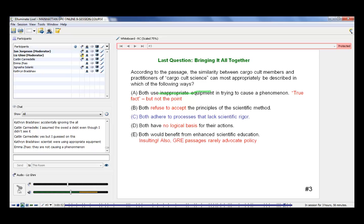All right? If I look at B, the problem with B, refuse to accept the principles of the scientific method. No, the scientists don't argue against the scientific method. And this is very, very strong, refuse to accept. I don't think you could say that about the scientists. D also is very extreme, no logical basis, and it's pejorative, right? Do I want to say that about the cargo cult members on Vanuatu, that there's no logical basis for their actions? That's very, very strong, and it appears to be discriminatory. It's definitely not politically correct, okay?